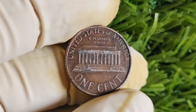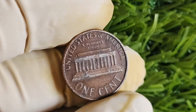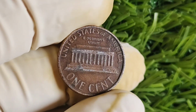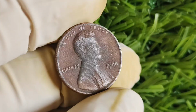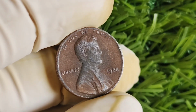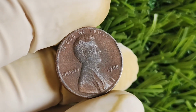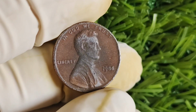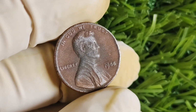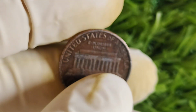Yep, you heard that right. It's the 1988 no-mint mark Abraham Lincoln penny. Now, I know what you're thinking. A penny? Worth $2 million. Trust me, it sounds crazy, but it's true. Stick around because today we're diving deep into how this little copper coin could turn into a fortune. Alright, before we start popping open our piggy banks, let's break down why this 1988 no-mint mark penny is so valuable.